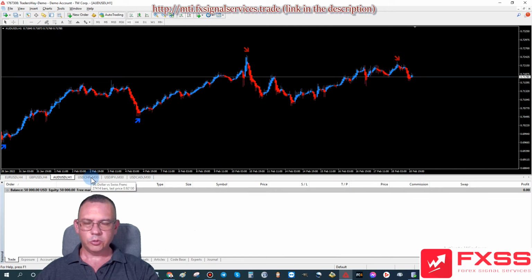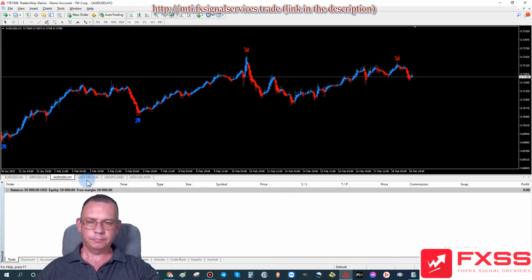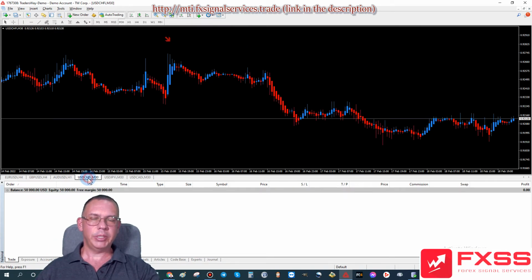Moving on to US dollar versus the Swiss franc. Now, if these currency pairs are going to be dropping over the next few weeks, the US dollar should be going up. Should be. Now, let's look here on the 30-minute time frame for USD CHF. And we see that this has clearly dropped this past week. Okay? But there's no blue arrow. All right? But that's okay.